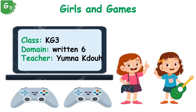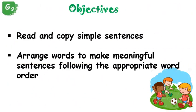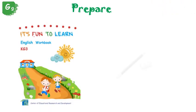Let's continue with the last part of our story, Girls and Games. The objectives that we're going to cover in this session are: read and copy simple sentences, and arrange words to make meaningful sentences following the appropriate word order. Dear kids, prepare your English workbooks and your pencils and erasers.